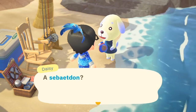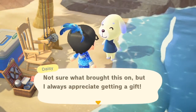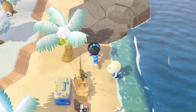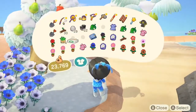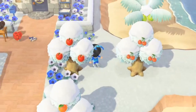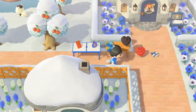I am not entirely sure how to say that. Not sure what brought this on, but I always appreciate getting a gift. So it seems kind of inconsistent whether villagers will actually give you items in return or not. I wonder if it has to reach like a set friendship value to actually get the item. But it does seem kind of random, like Marshall gave us something for the lucky money, but Daisy didn't.